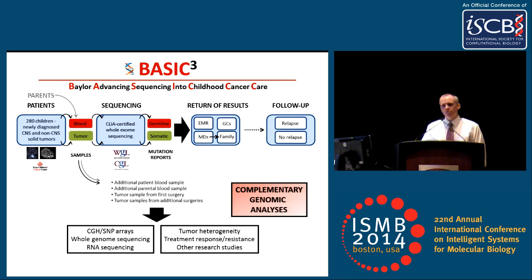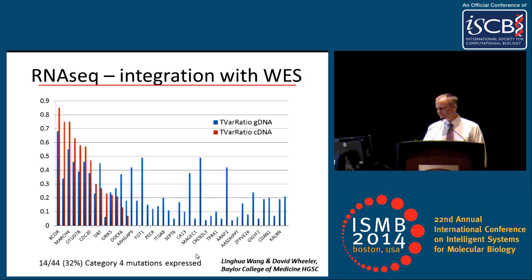So we do also ask permission from the patients outside of the clinical arena to do RNA sequencing, genome sequencing, copy number analyses, et cetera. In addition, we get blood samples, as I alluded to, from the parents so that we can do some of these studies, both to test what the actual genomic tests that we might want to use might be, but then also to see how we can start to study tumor heterogeneity, resistance and response, et cetera.